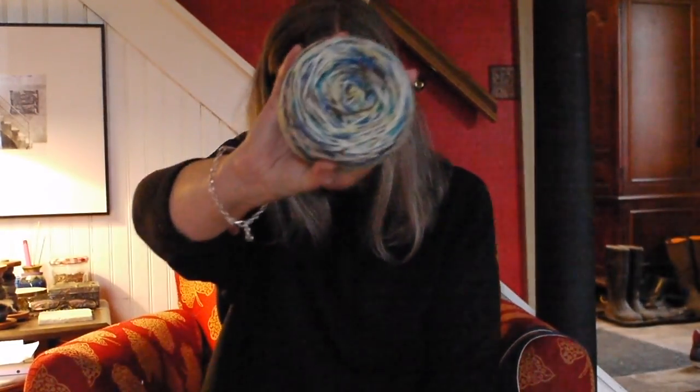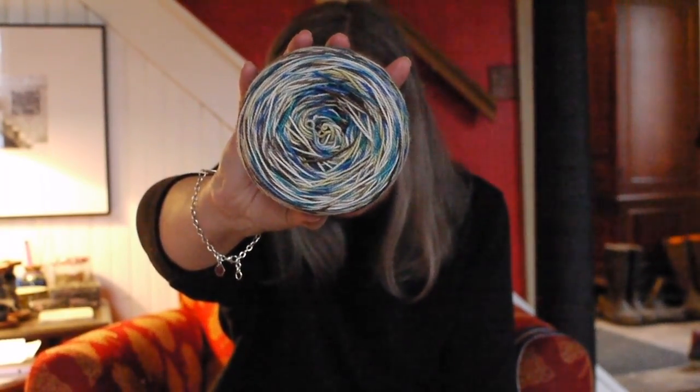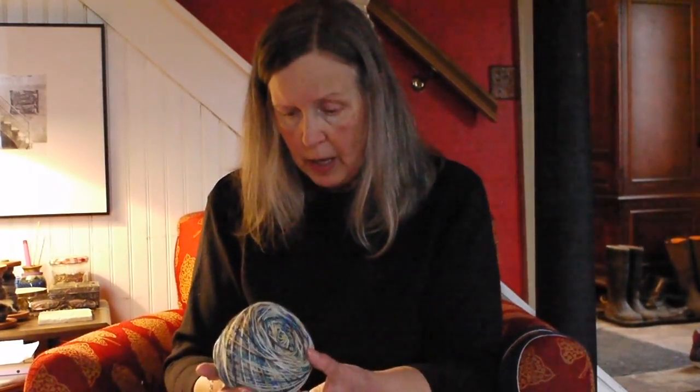This is the Blueface Leicester high twist yarn base. It's Blueface Leicester and nylon. I think it's an 80-20 blend. I hope there's enough light coming in. I can't see, so if there's not, I'll just have to do this over on another day, and you'll never know. Anyway, this is blues and turquoise and brown, and there's a sort of light limey green in here. And these are going to be socks, and they're going to have a cable up them somewhere, probably an off-centered cable of some sort.